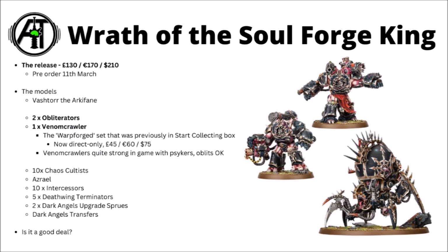Otherwise for Chaos, there's the sprue that has the 2 Obliterators and the Venom Crawler on it. This one's the Warp Forged one that's now only available direct from Games Workshop. Previously, it was in that Start Collecting Chaos Space Marine box set that went out of print. This one's usually £45 or $75. It is quite nice to see it discounted, to be honest.